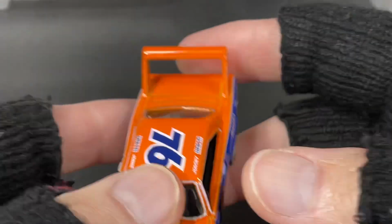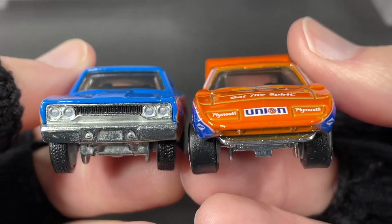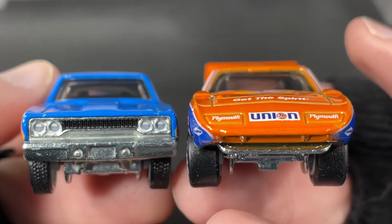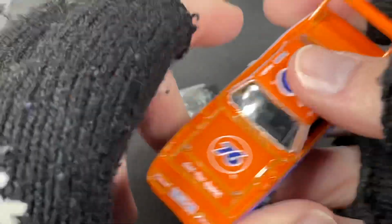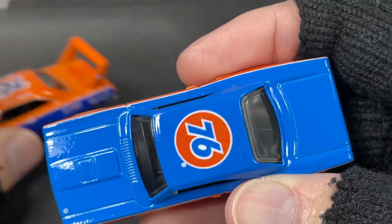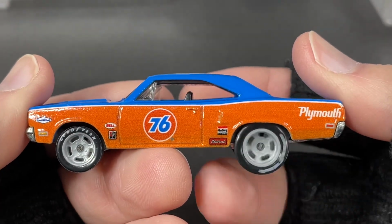And let's see how he looks next to the Roadrunner. Here's the Roadrunner. Oh, they look cool. Look at the difference on the tires. Wow. The Superbird has super wide tires. It's not just the Superbird. It's got super wide tires. Little accident already. So far, 2 accidents today.